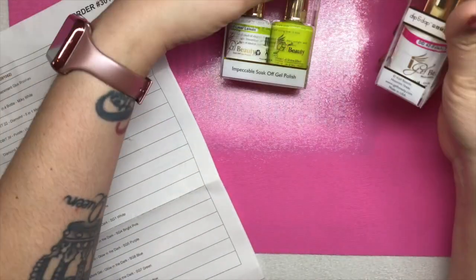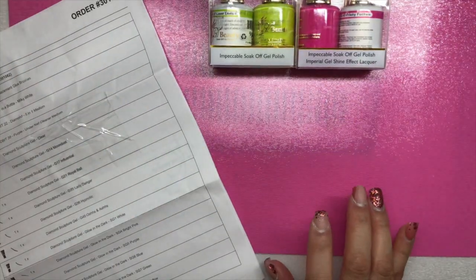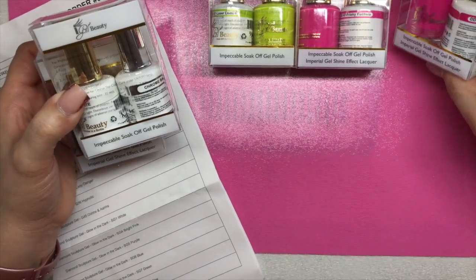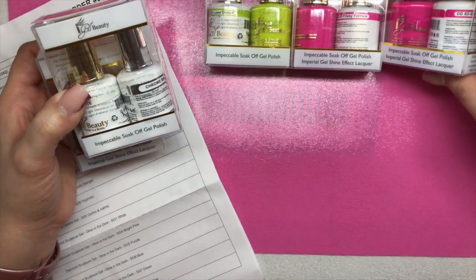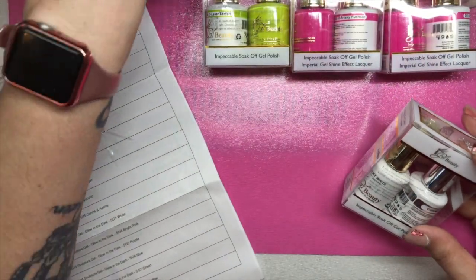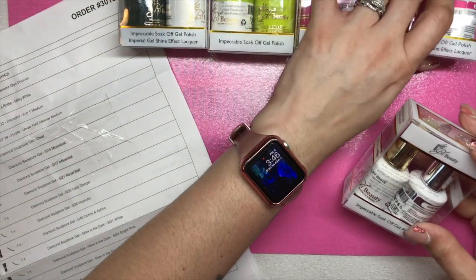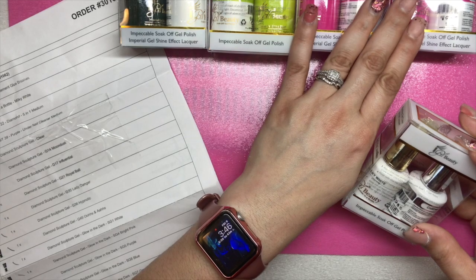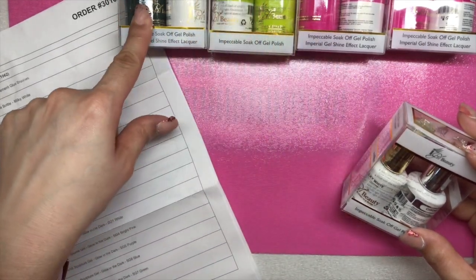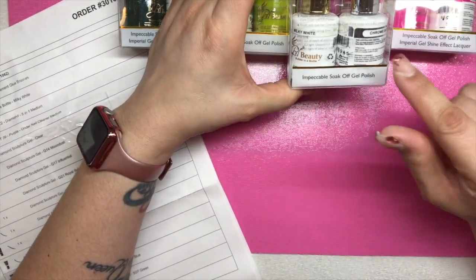Of course, I had to go for the duos. I don't know, they look the same, but this one's Bright Orchid and that's Frisky Fuchsia. And then I bought 4 duos that come with the regular lacquer and the gel polish. And then I bought the Milky White Builder Gel and the Chrome Base.